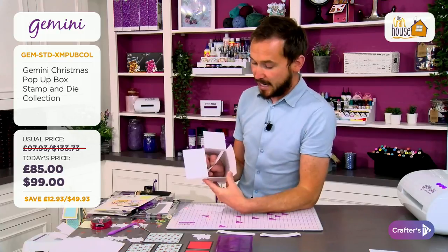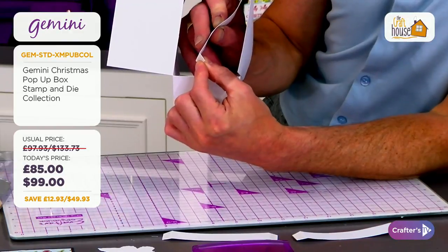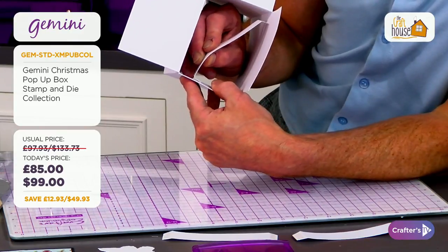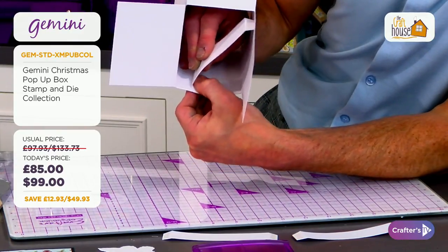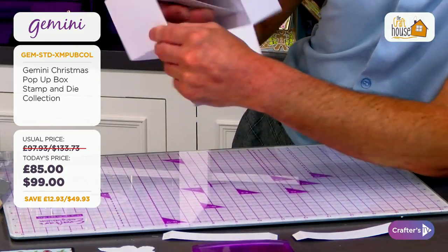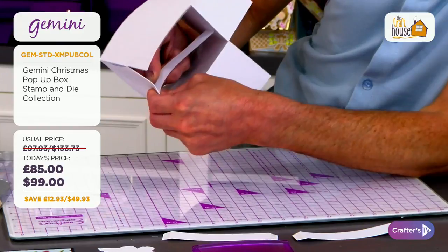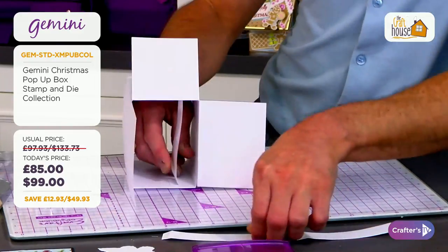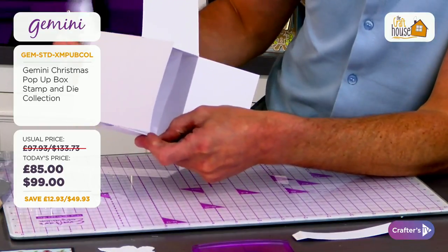So what I'm doing now, I'm going to turn it this way. All that I'm doing is this fold just here. All that I'm doing is matching that up to that score line that's in there. I know it's harder to see. So it's just going there. And then on the other side, I'm matching that up again. Now, this is where I say you might find it easier doing this before you construct. I actually find it easier doing it this way. So you're just going to do all three of them.